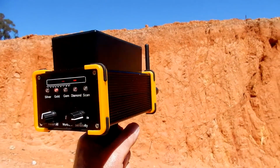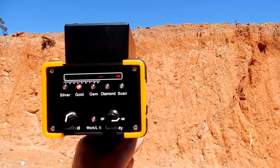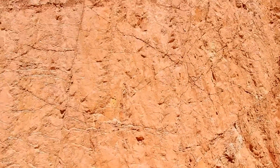Okay, you see, I'm above the radar, and it picks it up. Remember, from down there, it wouldn't pick it up. And it's picking up that gull there. Okay, now what we're going to do, we're going to take this gull out.